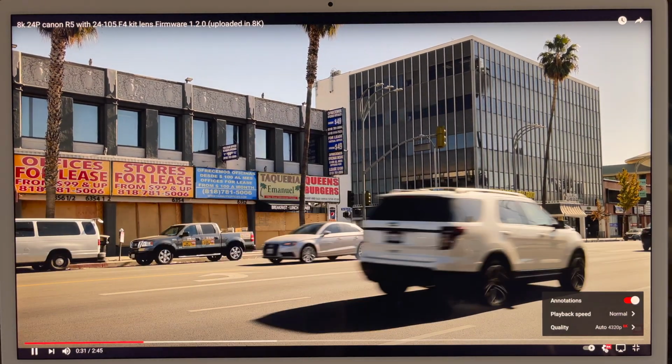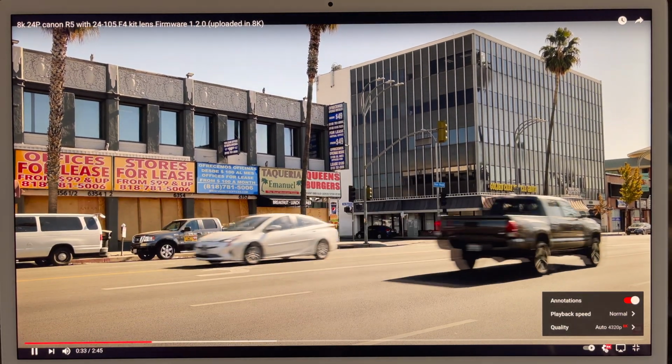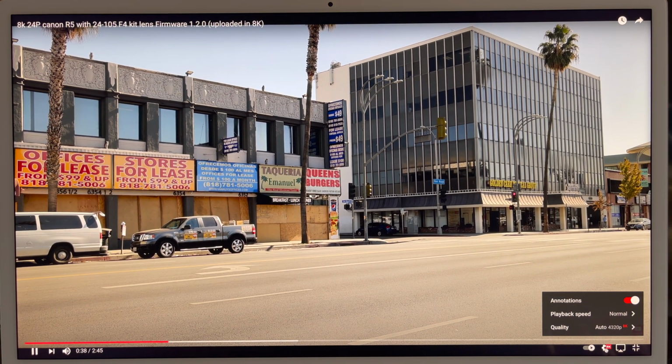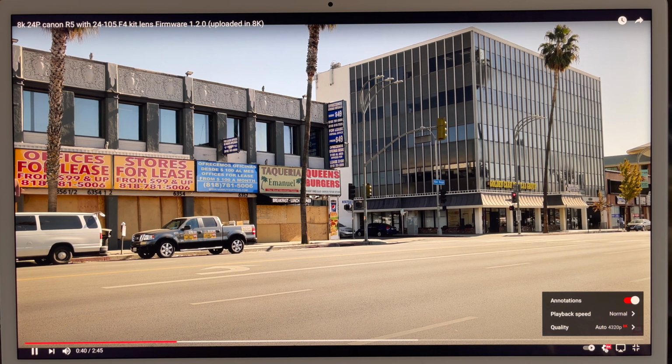Also, when you're watching, you can see that it's playing back 8K video. One of my videos here from YouTube, no problem. I will have videos coming up editing with 8K.